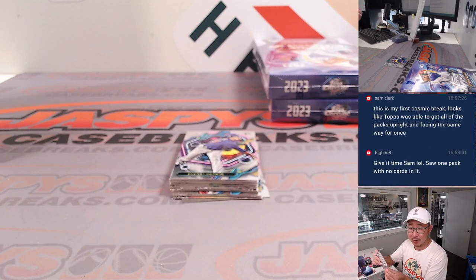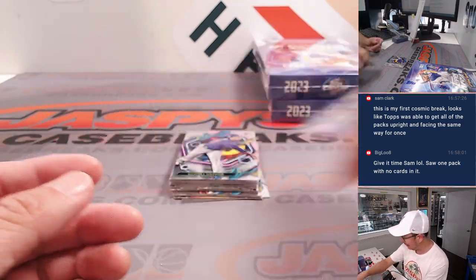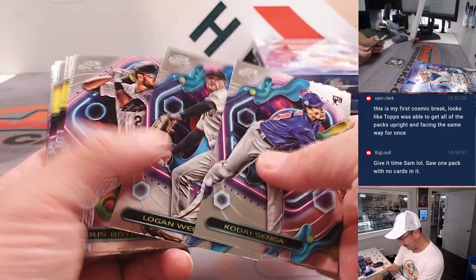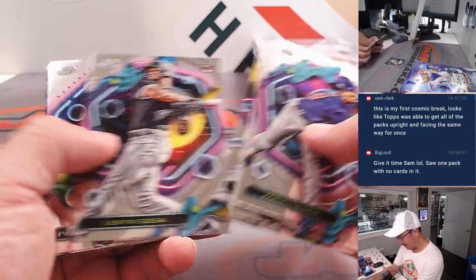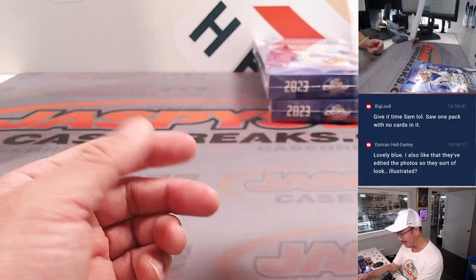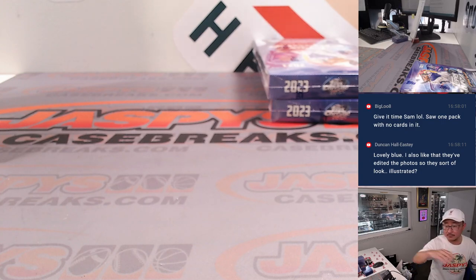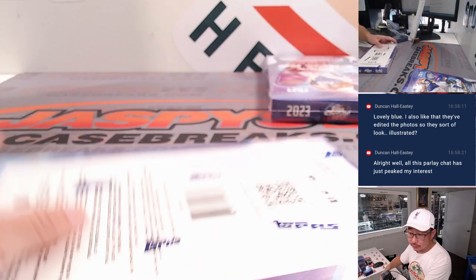It looks like Topps is able to get all the packs upright and facing the same way for once. Don't jinx it. But so far, so good. It actually does save me just a little extra time when I'm going through this. Yeah, you're right. They have all been right side up, huh? I like that. All right, two to go.